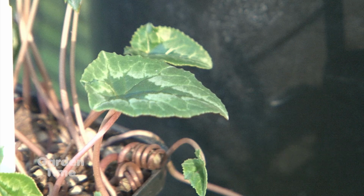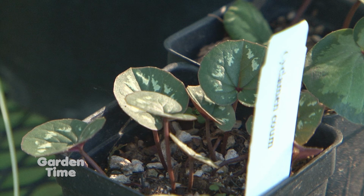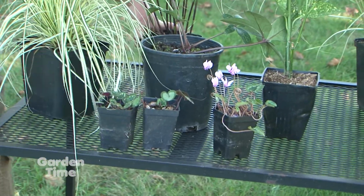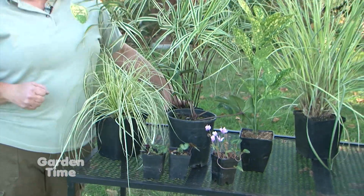And then next to them are the coum cyclamens. They're coming up. The foliage is a little smaller, a little more delicate, and they'll put up similar flowers in January. So that's a really nice one, and I have lots of different foliage on those. So they're really wonderful for front of the shade border for winter through spring.